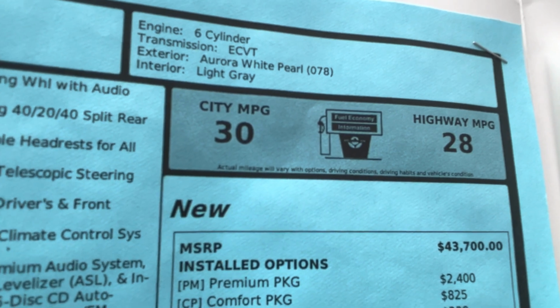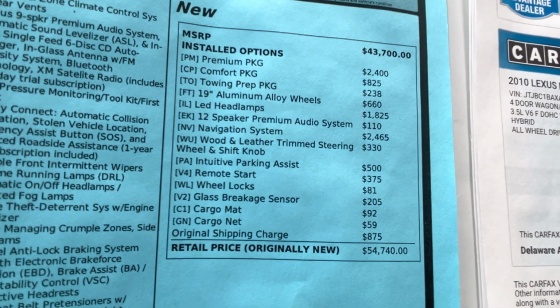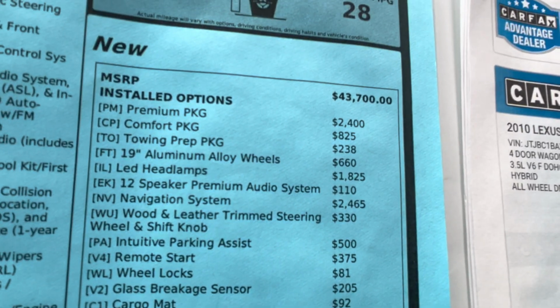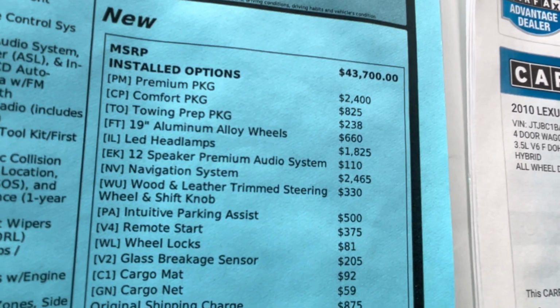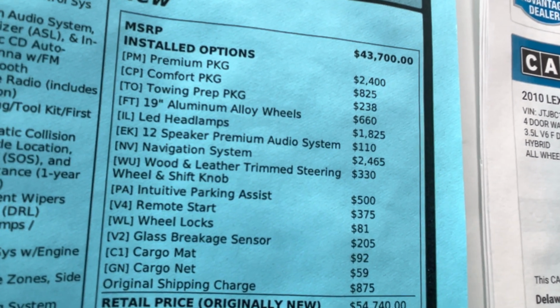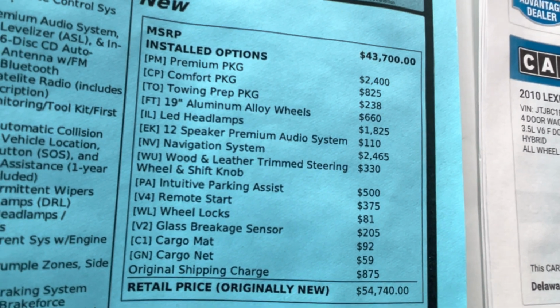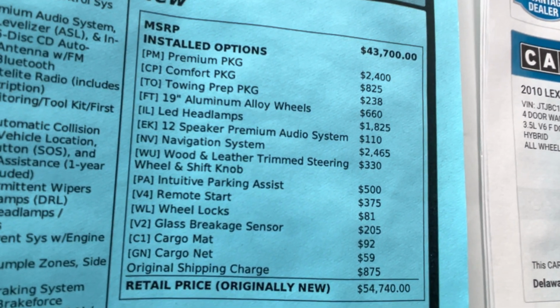There's the fuel mileage per the EPA. And then here is the original window sticker, $55,000 when it was new. Premium package, comfort package, towing prep package, the 19-inch wheels, LED lights, almost $2,000. I'm shocked by that. I mean, especially over 10 years ago.